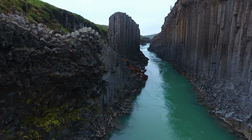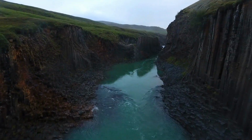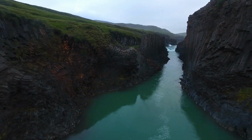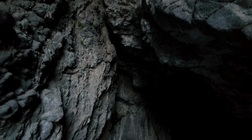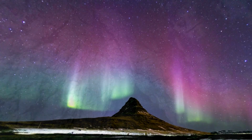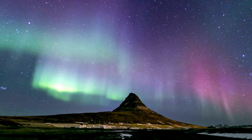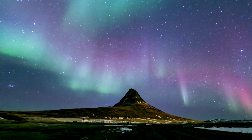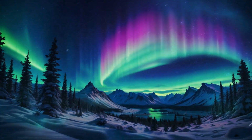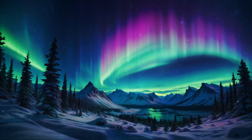Studlajökull Canyon. The construction of a dam in 2009 reduced the flow of the Jökulsá á Dal River, revealing this gorge. Its walls are made up of basalt pillars. These appeared due to the slow contraction of lava as it cooled, creating geometric patterns. The river runs through the canyon, acquiring a beautiful turquoise color in summer. The red coloring seen in certain rocks is caused by iron oxides.